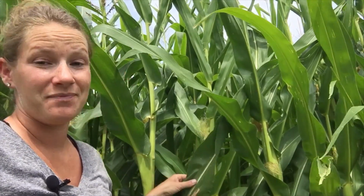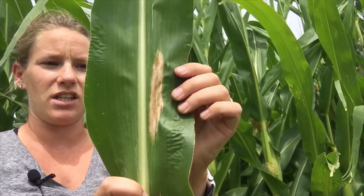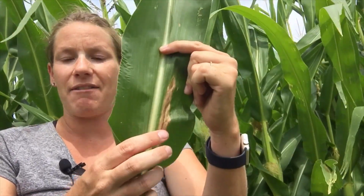So I didn't have to travel very far before I ran into this guy. Northern corn leaf blight. So right here we're looking at a mature northern corn leaf blight lesion. We've got that cigar shape, tan colored lesion. This is a mature lesion. What I've been seeing the last week or so has been more immature lesions. So we're looking at that much smaller, not quite as wide, almost more of a gray to green color as opposed to this definite tan color. So the thing about northern corn leaf blight is I'm seeing more immature lesions, but it doesn't take long to get to be a big boy.